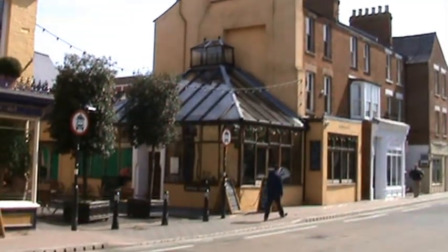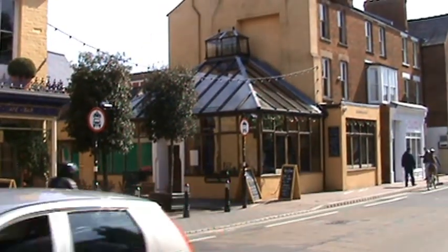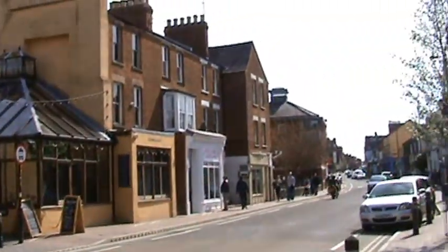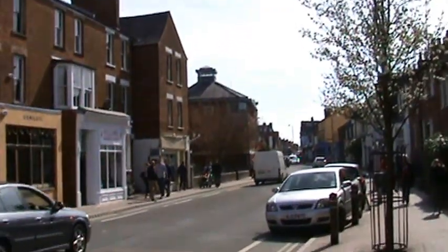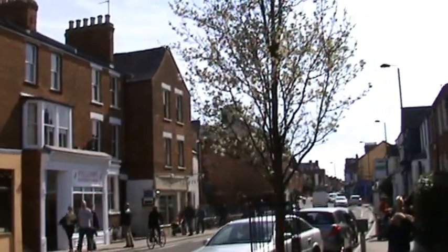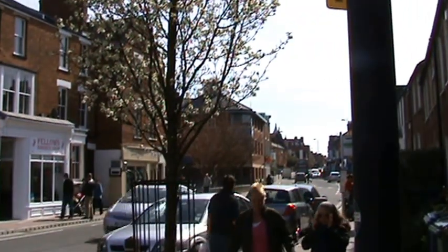As you can see, sadly, if you look there, the shape of that little greenhouse, that glass roof there. Do you recognise that shape? If I go further along here, you can see that roof gable over there. Do you see it? Yes, our lords and masters have put their mark on Cowley Road.